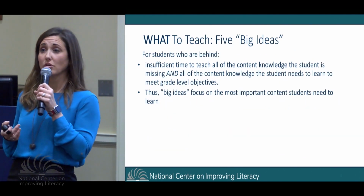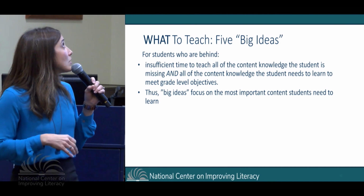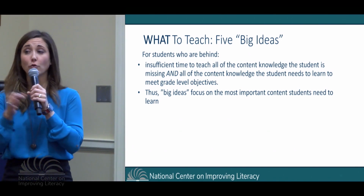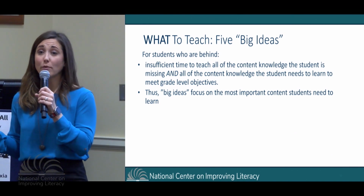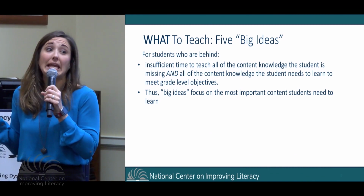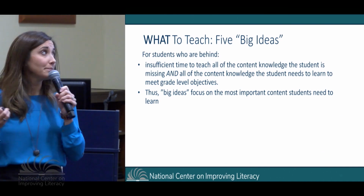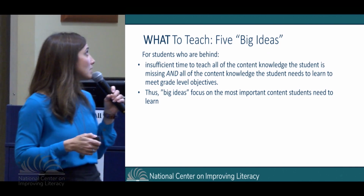So what to teach? What are the 5 big ideas? And then we'll look at how to teach those 5 big ideas. The what is that there is insufficient time and content knowledge to teach everything every student needs to know in every core program. And if you're familiar with a core program, they'll tell you to use like 4 or 5 hours of your day to teach reading. That's just not realistic in a 6 or 7 or even 8 hour classroom if you have a really long school day. So really looking at pulling out the big ideas of that curriculum to teach the most important content to students to ensure that they master that content.